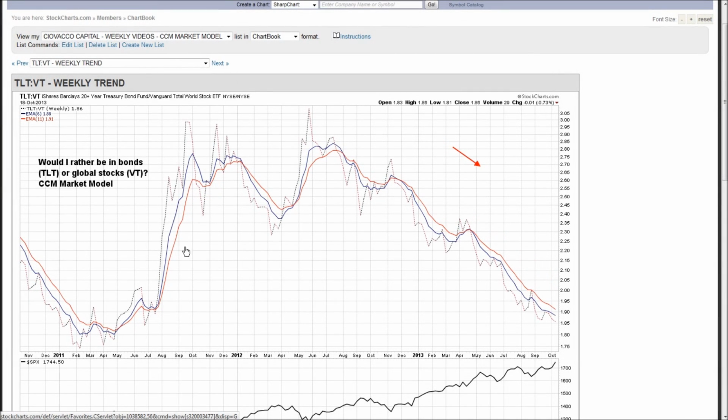Song remains the same here. VT is basically VEU, but it includes exposure to the United States. About 48% of VT is inside U.S. borders, and about 52% of it invests in stocks outside the U.S. VT outperformed TLT by 0.7% last week, new weekly closing low.